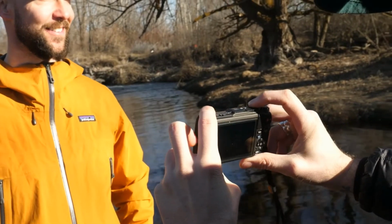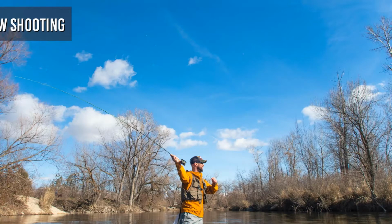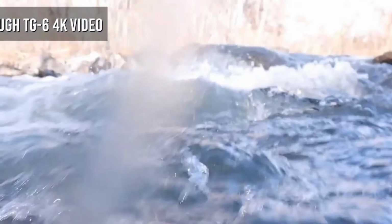While the fast f2.0 lens allows you to capture bright underwater shots, the macro shooting mode with 4 different presets will make you fall in love with this waterproof point-and-shoot camera.